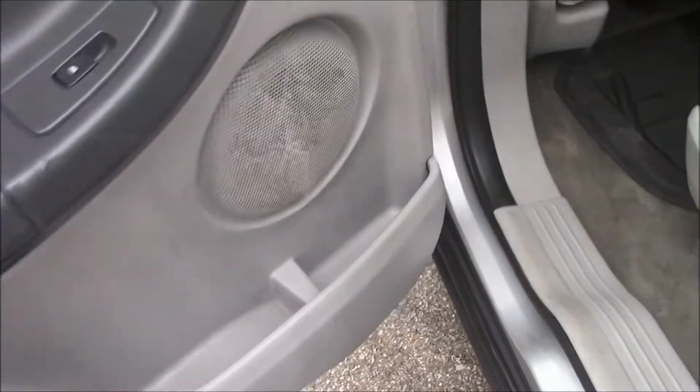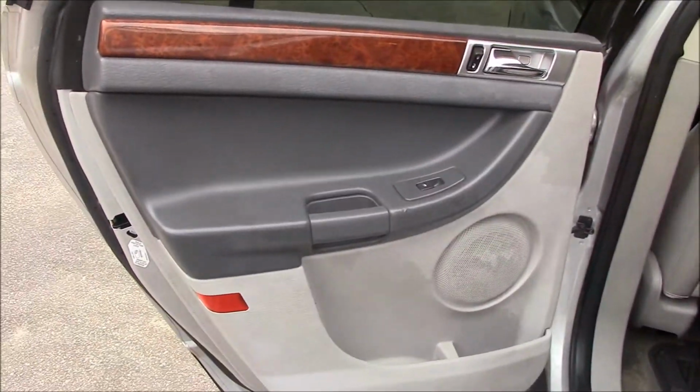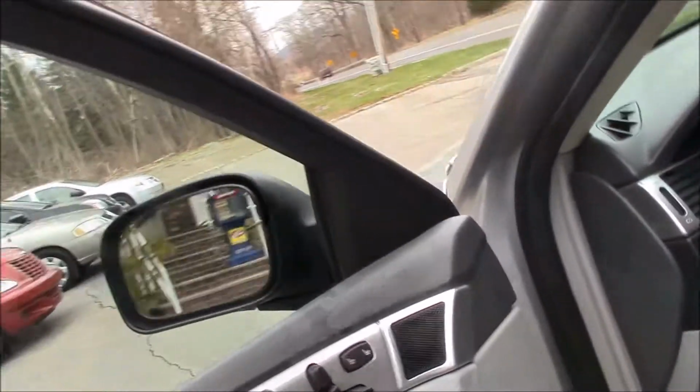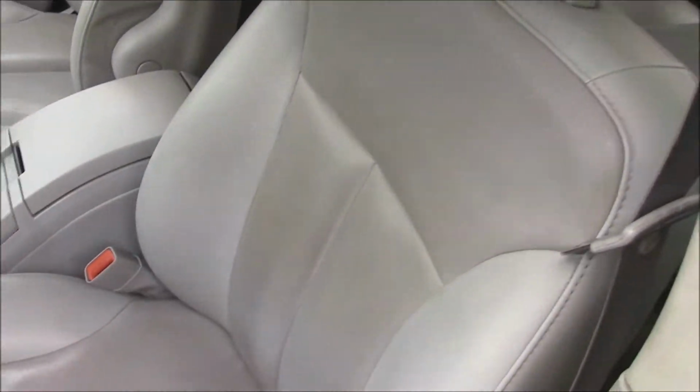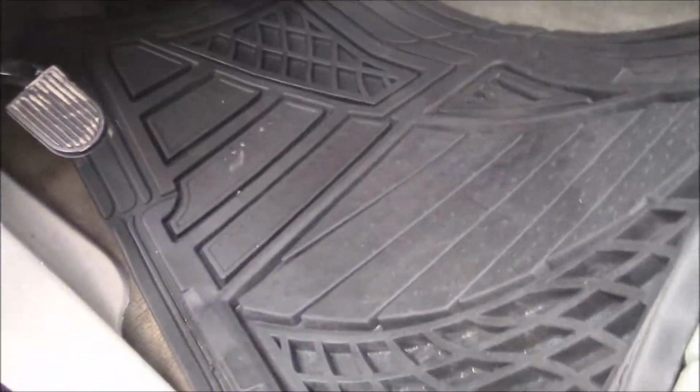Okay. That is that. Let's check out our door jamb, looking nice and clean here. Okay, wheel well, nice and clean. Let me take a step back. And of course the bottom of the door. And as you can see, nice and clean down low there. Okay, driver's seat. Maybe a little tiny tear in the leather there, it's not all the way through yet, nothing major. Okay, let me show you, there's our floor mat. Floor still looking pretty good. You know, no holes or anything.